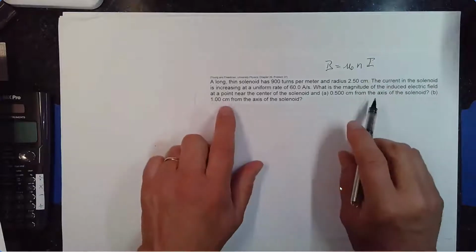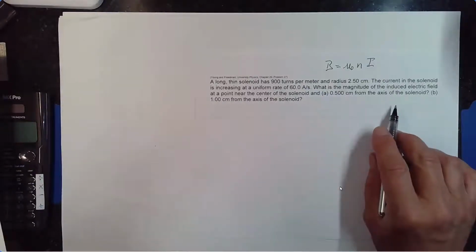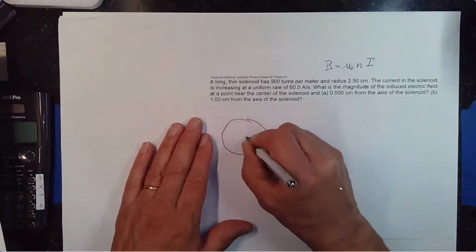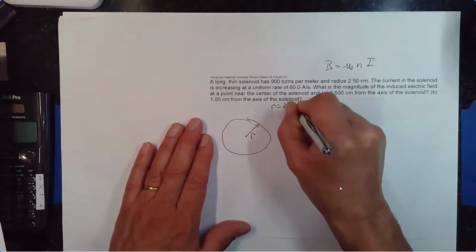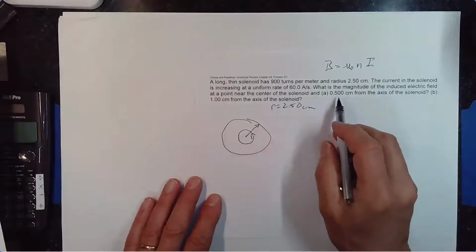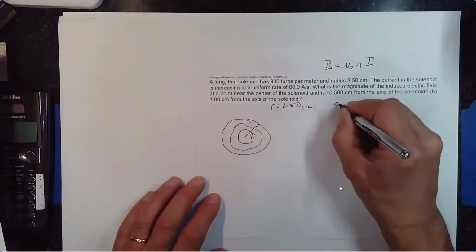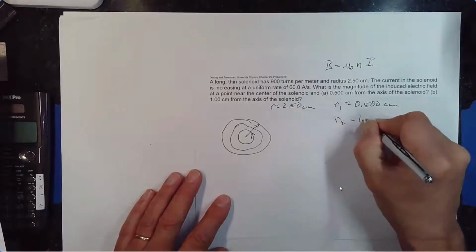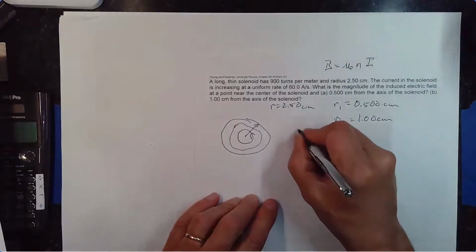Okay. We want to know the magnitude of the induced electric field at a couple of different distances from the axis of the solenoid. And so the solenoid has a radius of 2.50 centimeters, just about an inch. We're interested in one that's half a centimeter from the axis of the solenoid and then 1.00 centimeters from the axis of the solenoid.